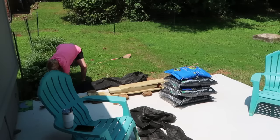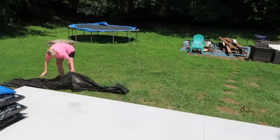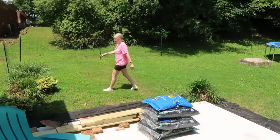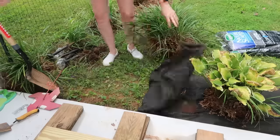But this day I wanted to get my plants back in the ground, so I used the landscaping fabric to keep the weeds out. And this doesn't work perfectly. Still some weeds come through, and I have to weed them every now and then. And then I just laid the plants out to see where they should be.